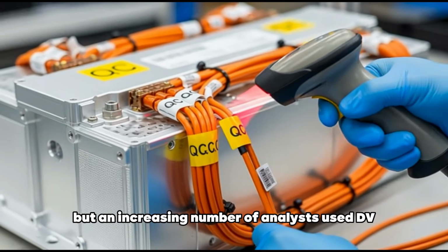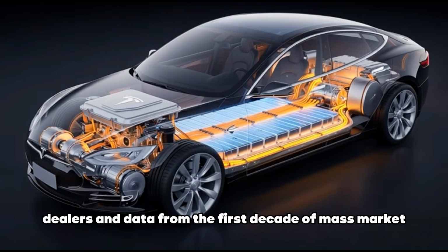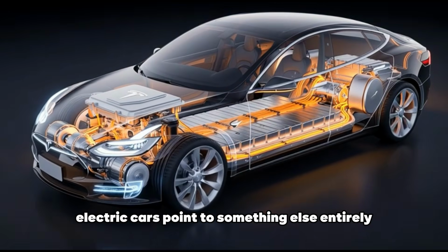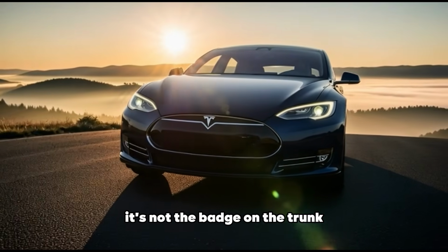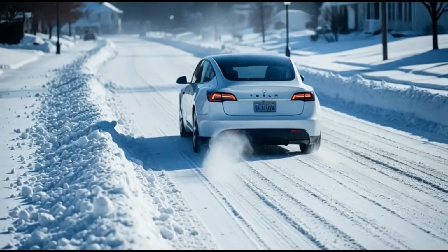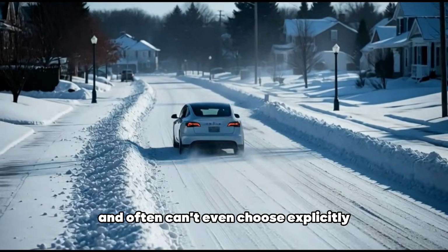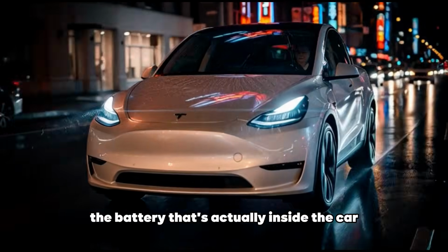But an increasing number of analysts, used EV dealers, and data from the first decade of mass-market electric cars point to something else entirely as the real long-term differentiator. It's not the badge on the trunk, not the wheels, and not even the 0-60 time. It's the one thing you can't see, and often can't even choose explicitly: the battery that's actually inside the car.